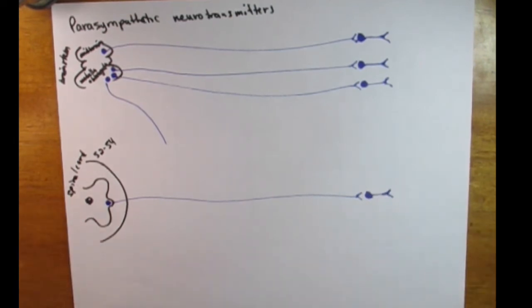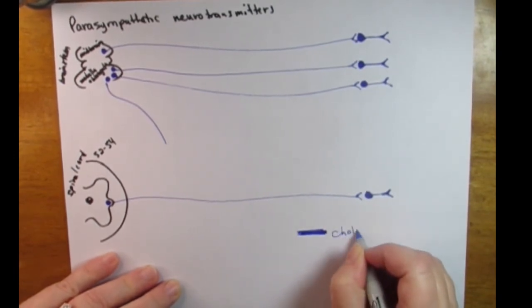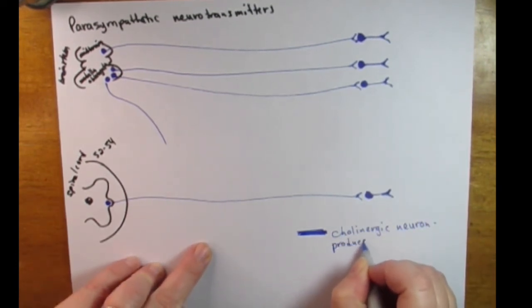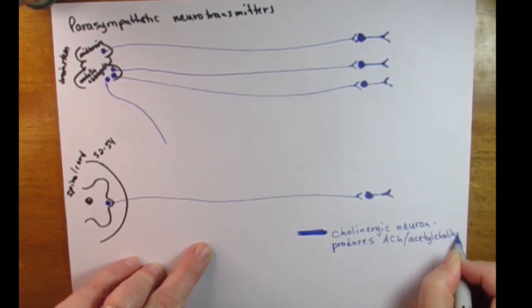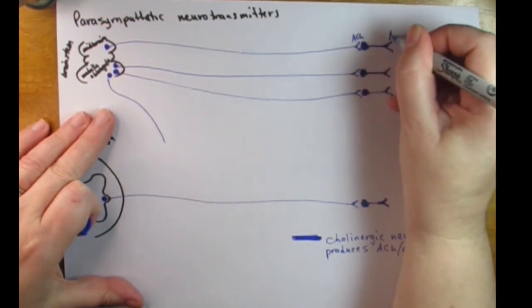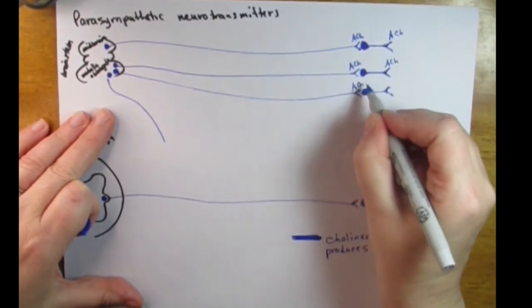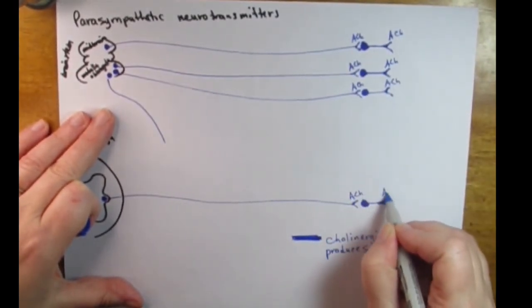You can certainly draw a black circle around these synapses to assure yourself that there is some sort of a ganglion there. We only have blues on this side. It's a little bit more straightforward in terms of release. We only have cholinergic neurons. Remember that cholinergic neurons produce acetylcholine. Therefore, at each of the synapses, we are going to draw acetylcholine. Acetylcholine is the structure that is released at the ganglion itself, from the preganglionic neuron to the postganglionic neuron, and then from the postganglionic neuron onto the target tissues.